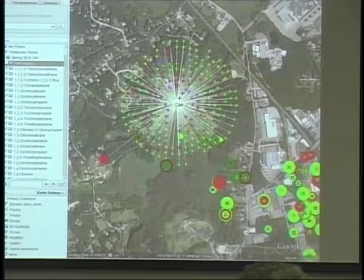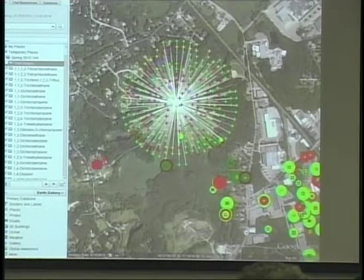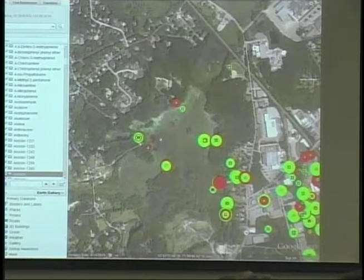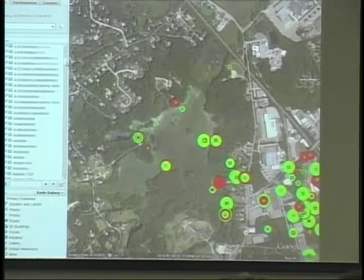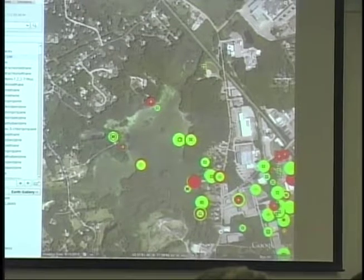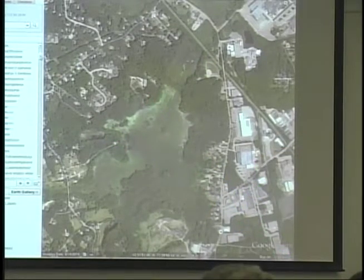Any measurement. Here's one that was detected. What was that? That was arsenic. Arsenic in groundwater. Arsenic tends to be high in serious... Well, generally high. Arsenic is one of those that is interesting in a different sense. And let's put arsenic up.